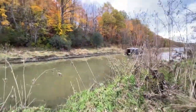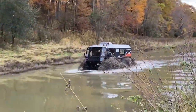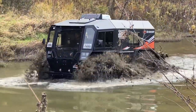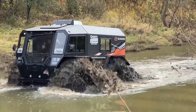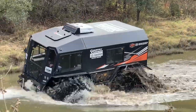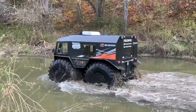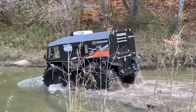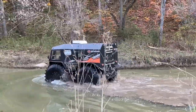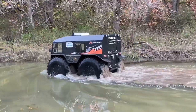Couple of deer tracks. This is right where we did the Maverick photo shoot last year, I think it was. Oh yeah, she's muddy water back here. Oh, stirring up some fish. Probably lots of carp in here. Oh, it's a big rock. Now we know how deep it is in there.